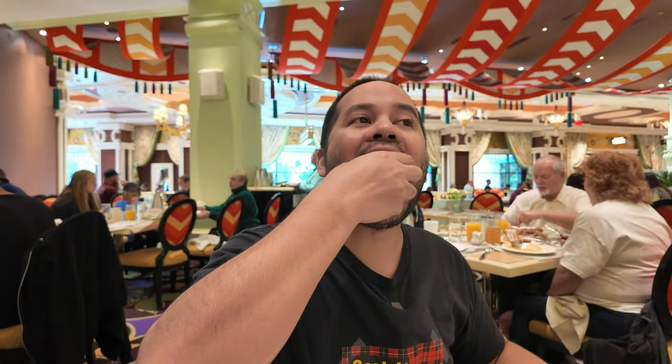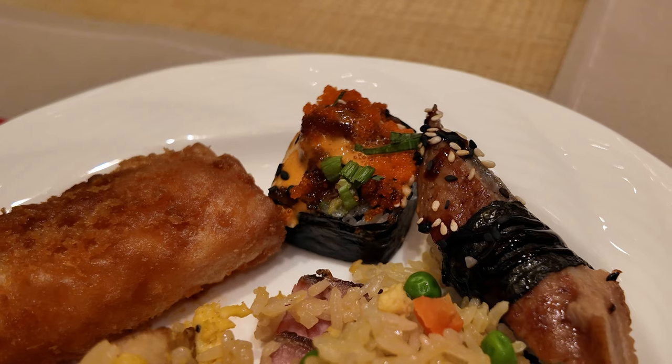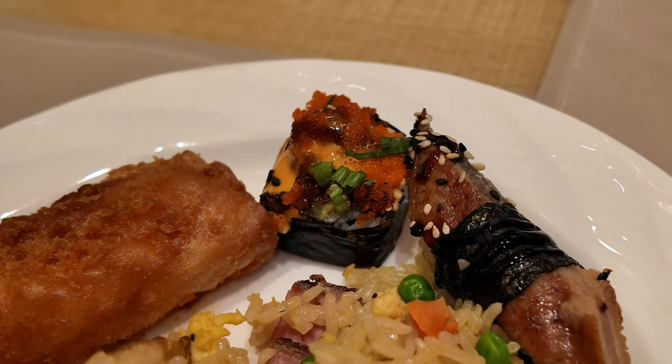All right. There's a lot going on right there. Oh, really? A big bite. I really like that. Oh. So flavorful. I feel like it doesn't belong at a buffet. It feels like something that you would order at an actual sushi restaurant, with like a specialty roll.